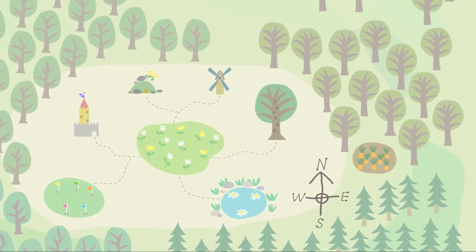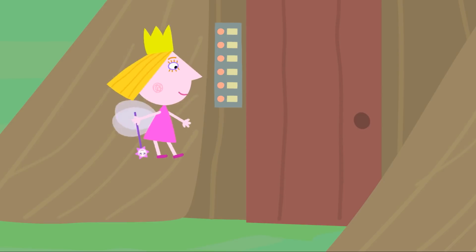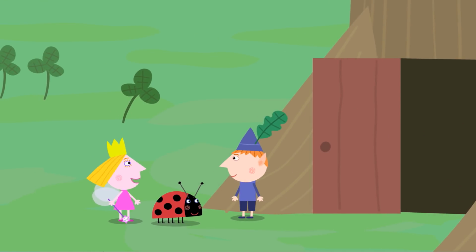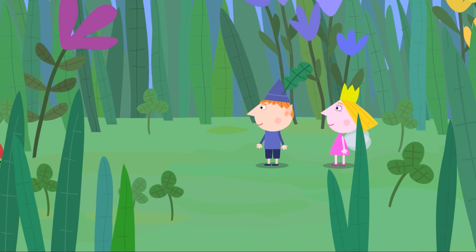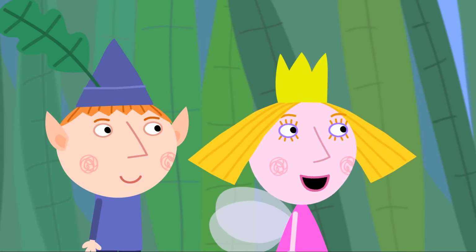Today's adventure starts at the Great Elf Tree. The toy robot. Hi, Holly! Hi, Ben! Coming out to play. I'll be right down. Hi, Gaston. Let's play in the meadow. Gaston, fetch. Hi, everyone. Hello, Barnaby. What are you doing? We're throwing sticks for Gaston. Gaston likes fetching sticks.